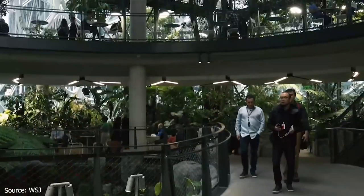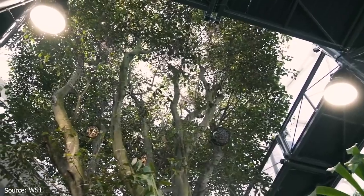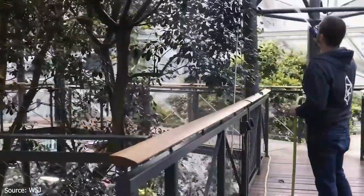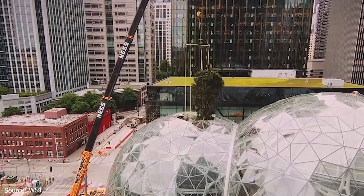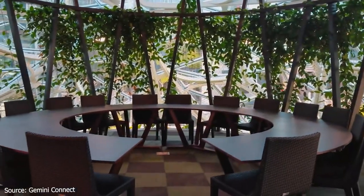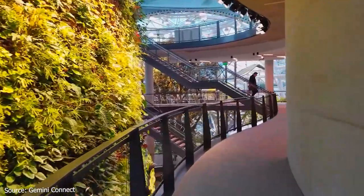The second part is a New World Garden that focuses on the Americas. In fact, this garden has a 49-year-old fig tree named Ruby that was transplanted hundreds of miles away from California. Ruby is 55 feet tall, so let's just say that transplanting Ruby and getting her in the sphere is a little more complicated than the typical tree. Looping around the majestic Ruby is an elevated walkway that can be used for more active discussions about rich people things like exotic vacations and next week's dinner at Seattle's premier steakhouse.